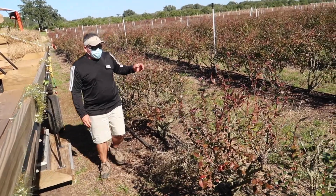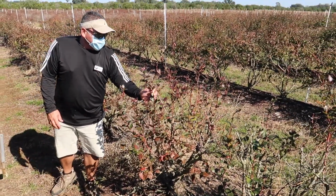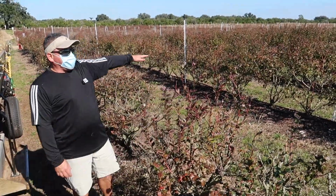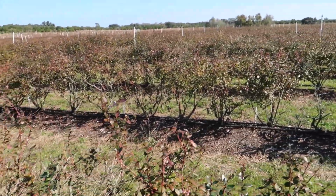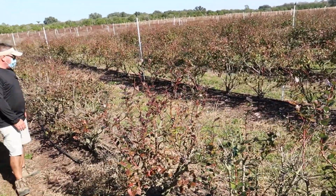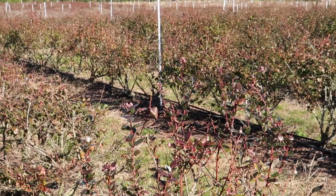Blueberries are ready, but if you see, they're already coming out. So April and May, you can come out here and pick your own blueberries. It's going to be special. Over here, you can see there's space in between each row of blueberry plants where you walk through and you pick them and put them in your little basket. That's such a fun thing.